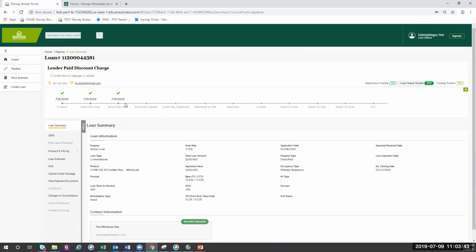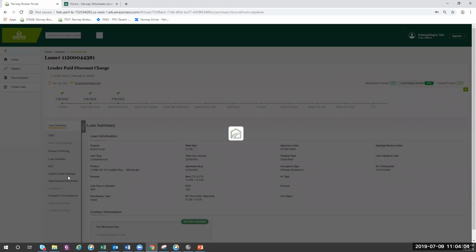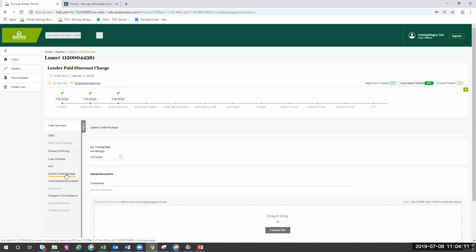I am going to open up my status tracker so you can see on this loan, I had requested disclosures and I sent them out today as well. And so now I'm going to click on this Submit Credit Package screen. Now, a helpful tip: these screens are pretty much laid out in the order that you want to navigate them in. And I do want to call out to make sure that you are going to the Submit Credit Package screen in order to submit that initial credit package versus this View Upload Docs. I'll talk about that in more detail a little bit later on. It's a little confusing if you go out of order. It can be. We're working on fixing that. So please make sure that you are going onto this screen to upload your credit package.